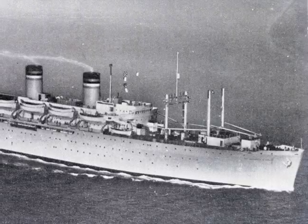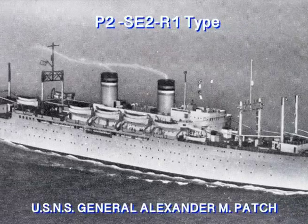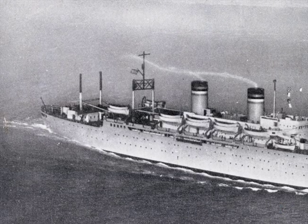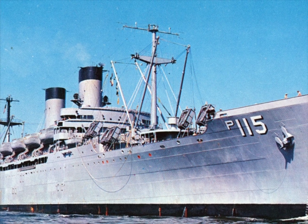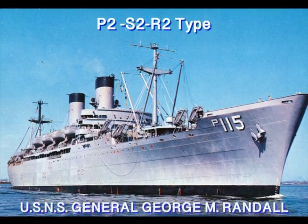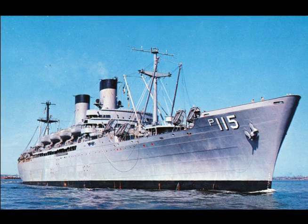In many ways, they were larger, speedier versions of the P-2 troop transports that served heroically in World War II. Like the P-2s, they had dual sets of boilers and engines should one be flooded or disabled, and they had the highest safety and fire standards of their day. And should they have been summoned for war duty, they could each have carried up to 10,000 troops. Fortunately, that never came to pass.